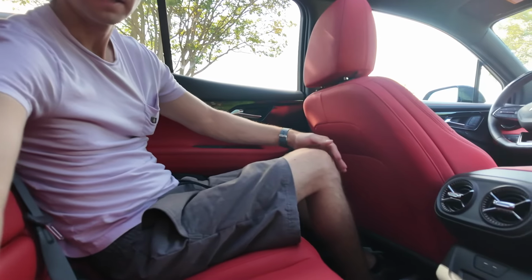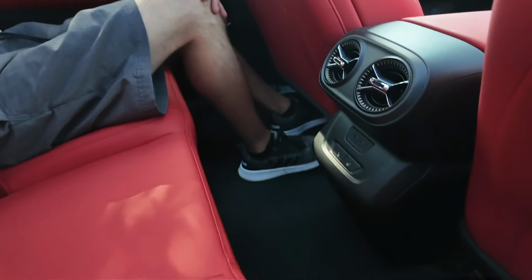Now my legs fit nicely behind the driver's seat at my height, plenty of footroom as well. I'd say overall it's a very spacious second row. I mean, definitely can't complain. You have the amenities, the room overall.